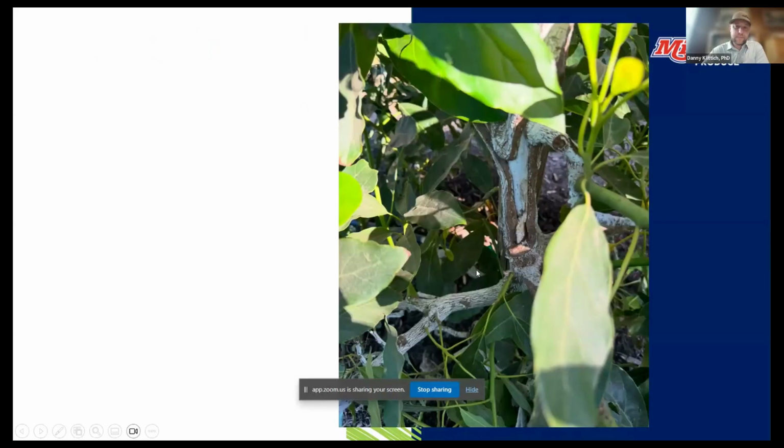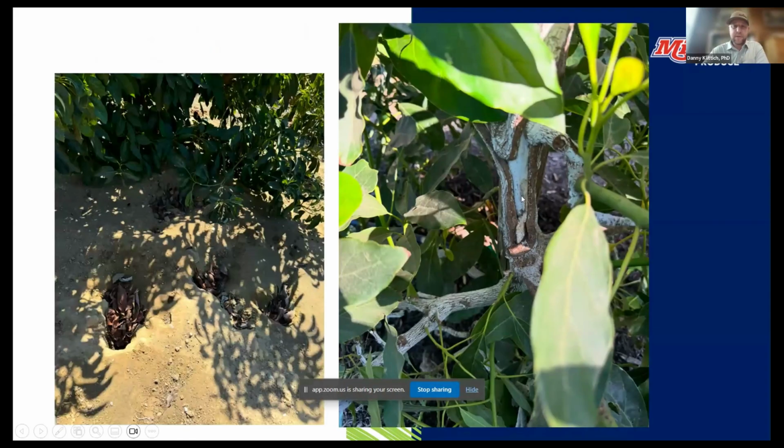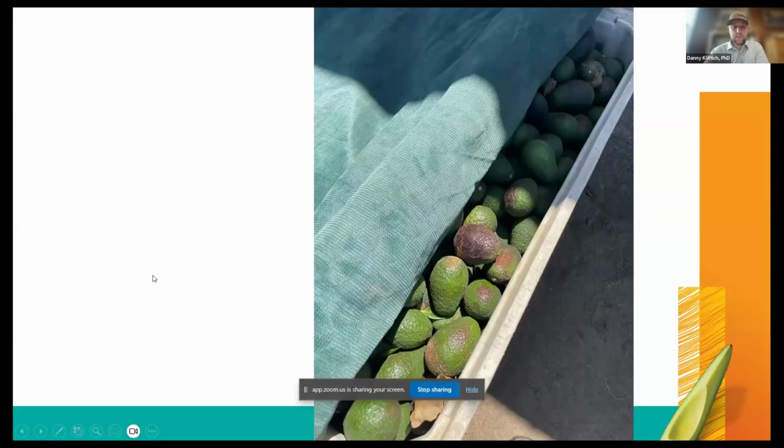Here's a picture of a trunk on a tree, and you can see the bark has been chewed off at some point, and the tree is trying to regrow. This is higher up in the canopy, not like we saw with mice and voles. And if we look around this tree, we see these larger burrows. These are older burrows that have been vacated, but nonetheless, these are ground squirrels. Ground squirrels will not only chew around in the soil, but they also will run up into the trees and chew on the trunk and the fruit.